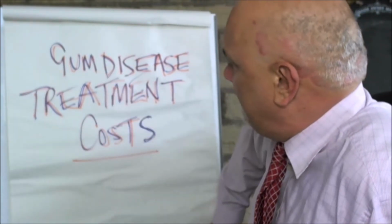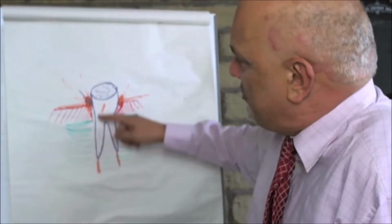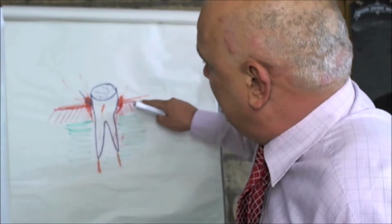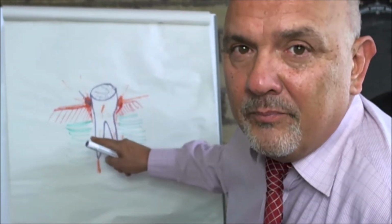You go along for gum disease. Where are we? There's your tooth in your mouth. Can you see that? Yeah. This green area here is your jaw. This area here is your gums. Now, as I've said earlier, unless you treat that, you're going to lose your tooth.